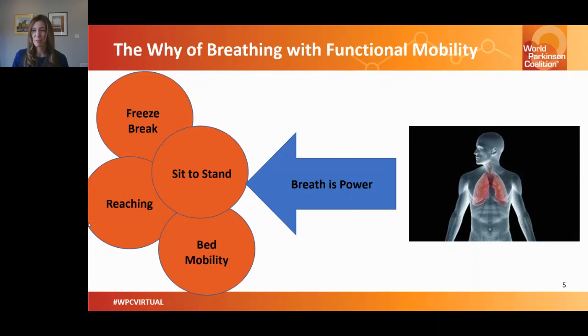Once in standing, for some individuals, it can be difficult to take that first step. You may even feel stuck. This may also be triggered by small spaces or changes in flooring. Think of your breathing then to bring relaxation. Focus on your posture. Remember, breath is power, so take it and use it.